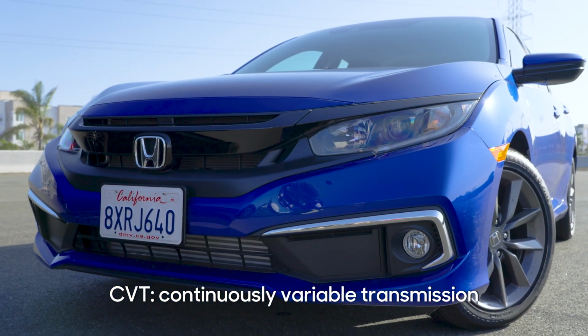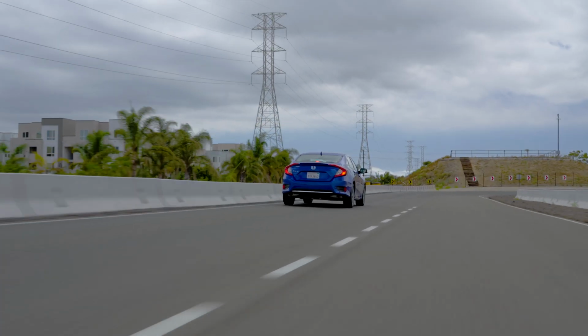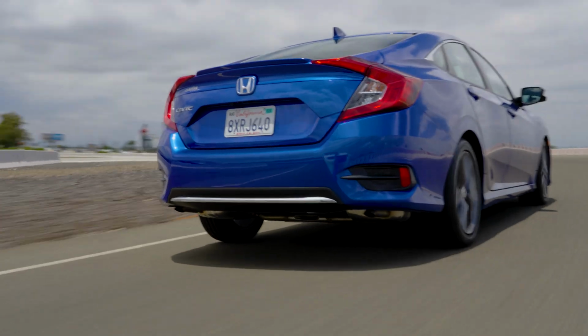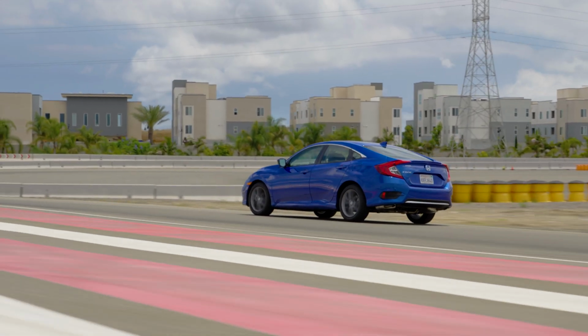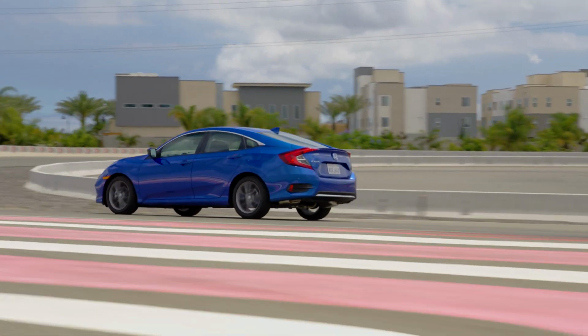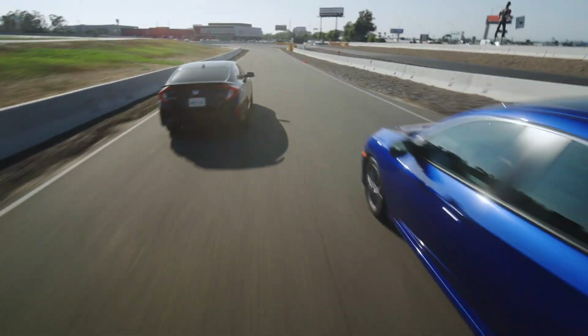The Civic uses a CVT, which means that you don't feel the gears shifting as you would in a traditional transmission. The brakes have a firm pedal and they stop the car quickly. But the biggest downside to driving the Civic is road noise, which is especially noticeable on rough surfaces. Cabin noise in the Si is more distracting than in the EX, and for good reason.